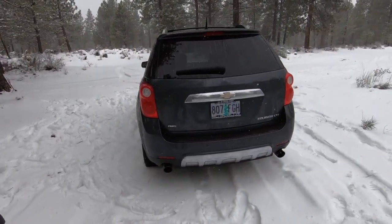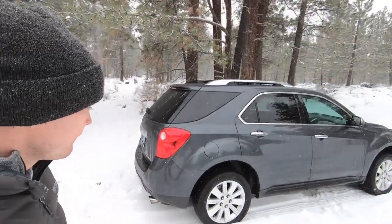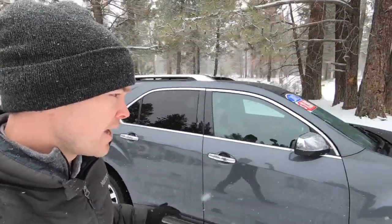That comes with the V6 models. And then we've got parking sensors integrated into the bumper. Those basically just beep to notify you if you're getting close to an object. But overall, really great looking vehicle. I think that within the compact crossover SUV segment, the Equinox is one of the best looking options out there.